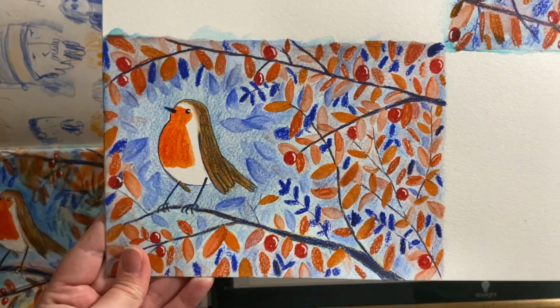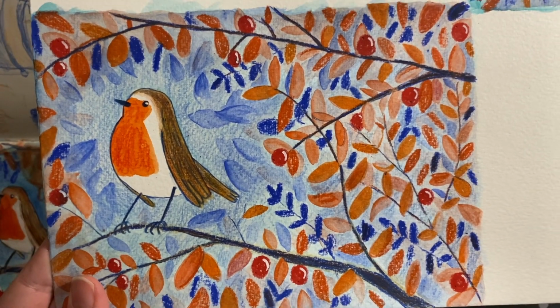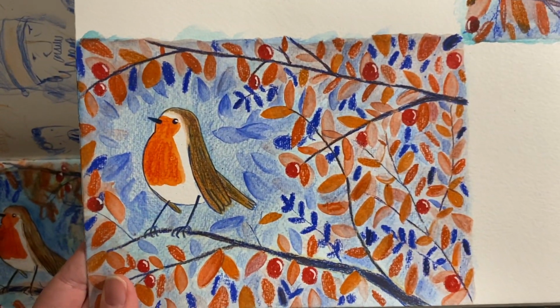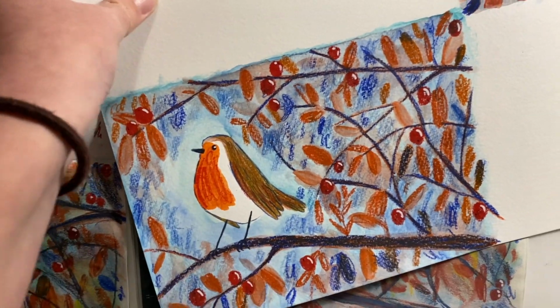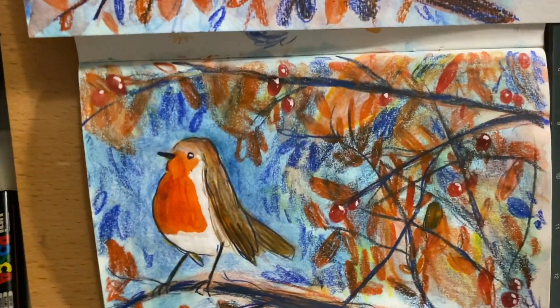So this is the one I did yesterday, which is nice, but you see how neat it is, and it all looks a bit 2D. There's no scribble in it really, which is what I like. I mean, the scribble is in the red of the robin's breast, and that's kind of it. And this is the one from today. It just feels a bit more lively, a bit more playful, but still a bit tidier than this one.